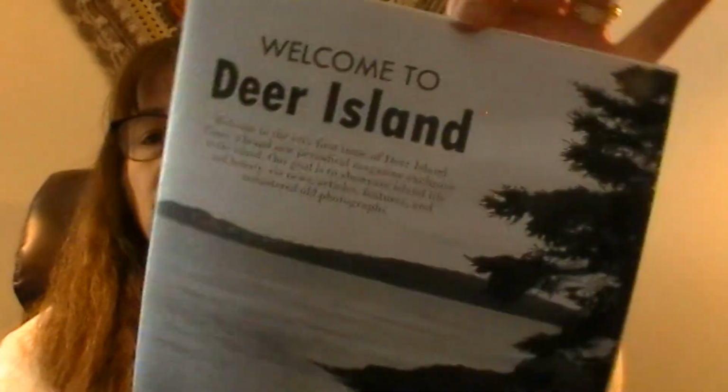The welcome page to this says, "Welcome to Deer Island, to the very first issue. A brand new periodical magazine exclusive to the island. Our goal is to showcase island life and history via news, articles, features, and remastered old photographs." So you will see some original old photographs.